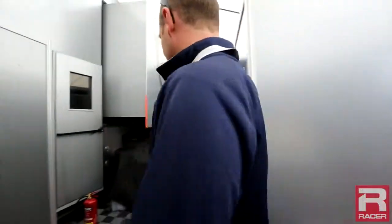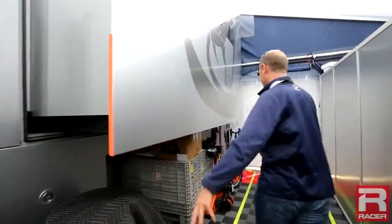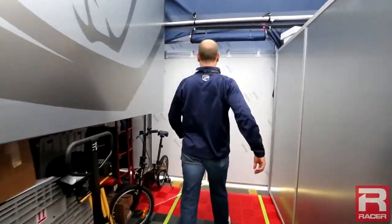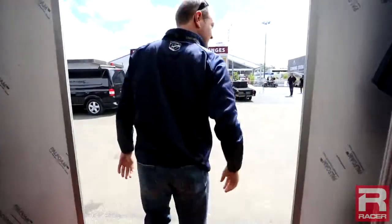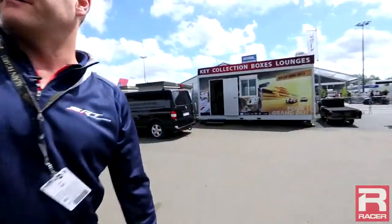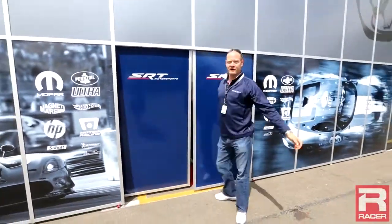The engineering lounge, where we did the introduction, has a cappuccino maker, snacks and stuff in there for the guys. And this is out onto the boulevard, if you will. And so that is what is behind the curtains, if you will.